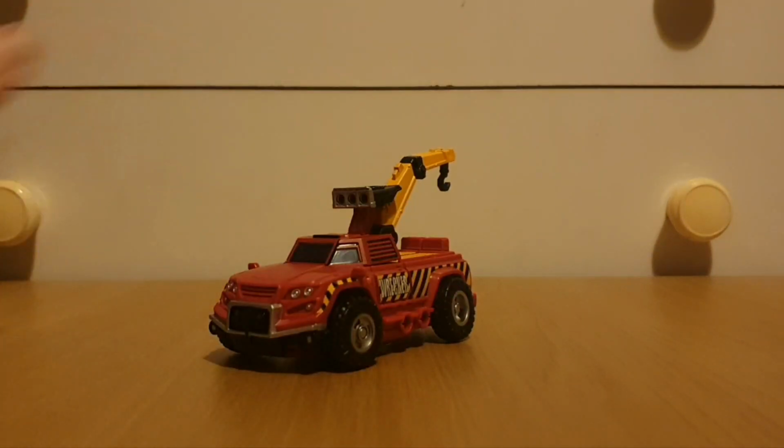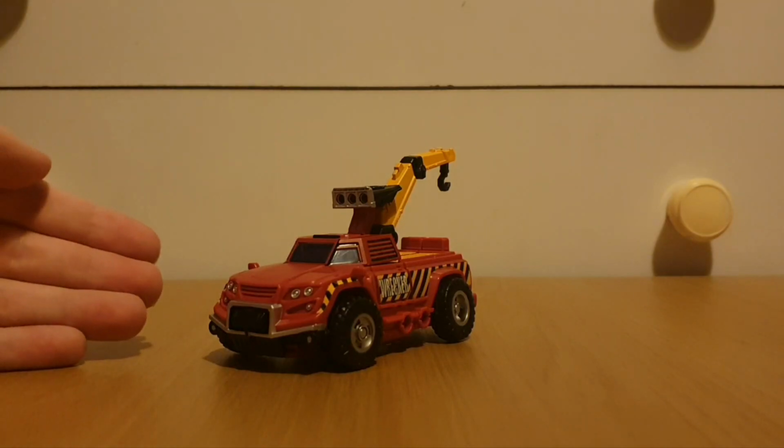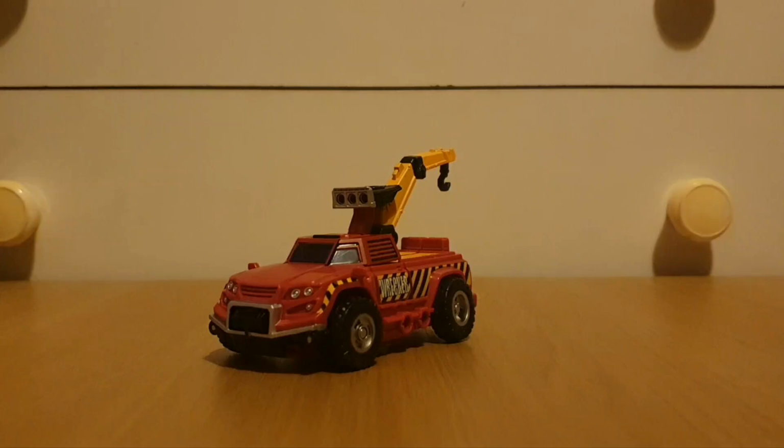I'm back again with another Transformers review, and today's review is going to be on BotCon 2015 Timelines Lift Ticket. Yep, I have a BotCon figure in my collection. Now, how did I get this?